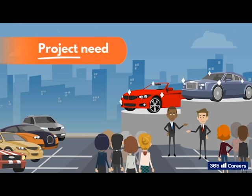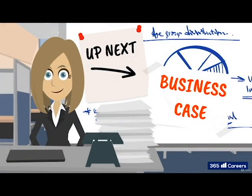Well, the initiative is temporary, it will have limited resources, it's complex, benefits the business, and fits their strategy of becoming the biggest car company in the world. Sounds like an exciting potential project to me. So let's put together a business case to get it approved. Join us in the next lesson where we will be doing this.